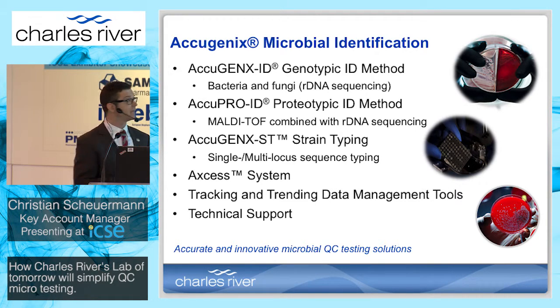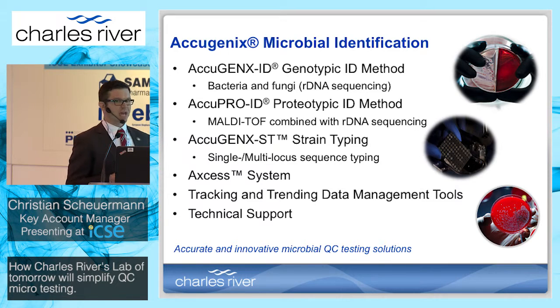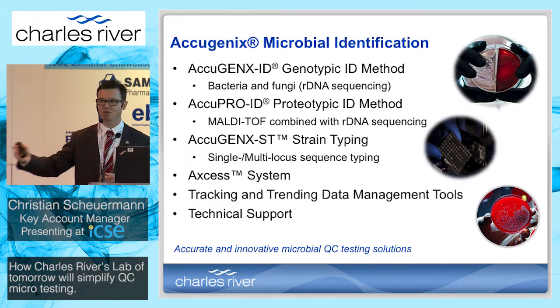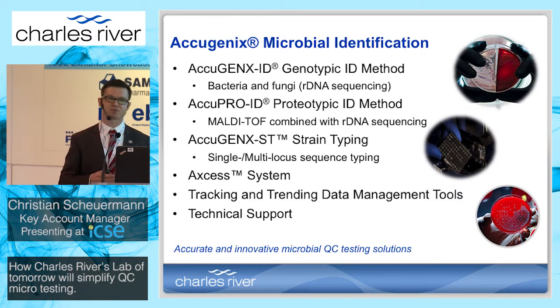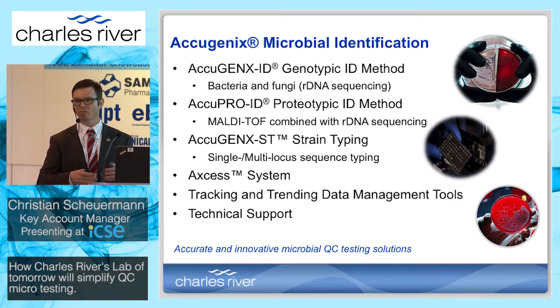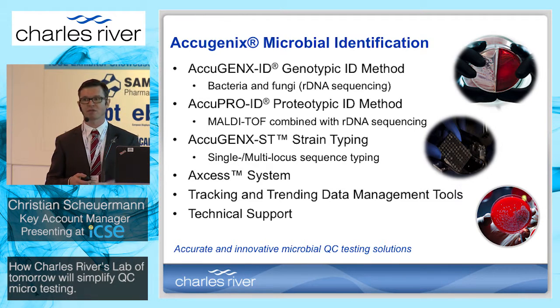As I said, we have for every product line a data management tool available. In this case, it's a tracking and trending tool, which is part of these solutions. Every identification that is done for our customers, no matter whether they are using the outsourcing option or the insourcing system, is available in this tracking and trending data management tool. You can select here for objectionable organisms and quantify these over time, or if you are interested in how many different species do I have, what's the proportion of these different species within the period of 3 years, 1 month, a week, you can easily do this by selecting the right parameters and filter for that.